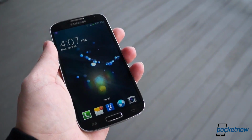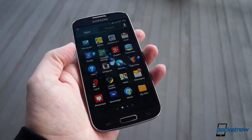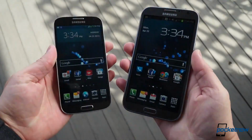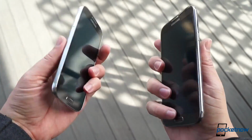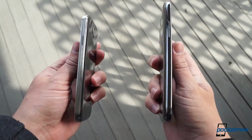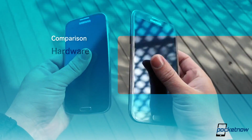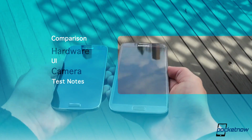Its narrow bezels, thin body, and light weight make it much more portable than the beefier Note series. But Samsung has lifted some features from the Note line and ported them to the new Galaxy S, so the waters get a little muddier here. Let's compare these devices in 4 main areas: hardware, UI, camera, and some test notes.